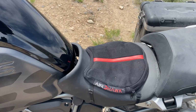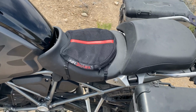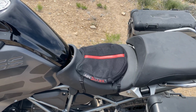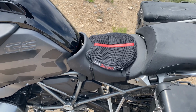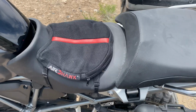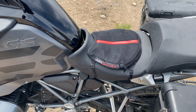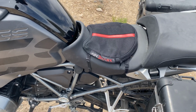I have this Airhawk seat cushion, and I really like it. It's comfortable, and it just takes the pressure points off your butt, kind of spreads it out. It has these different pockets, and the air moves around, so you run these with minimal air. They're pretty nice seat pads for long hauls. I did a video on that. Check that out, top left.